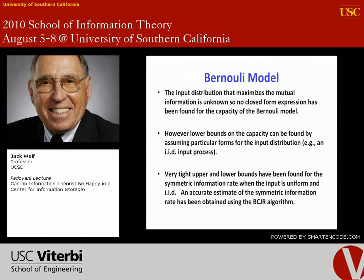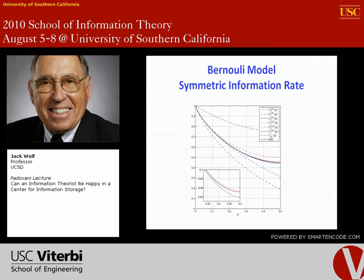And here they are. Now, the interesting thing here is, remember, the capacity we know is greater than or equal to a half. But the upper and the lower bounds on the symmetric information rate go below a half. Here's a half, and this is a blow up of what's happening here. So what that tells us is that the symmetric information rate is not capacity achieving. We wouldn't expect it to be, but we should maybe be looking at some kind of correlated input. So we still have a Bernoulli Z process, which are independent, but we assumed a correlated input.